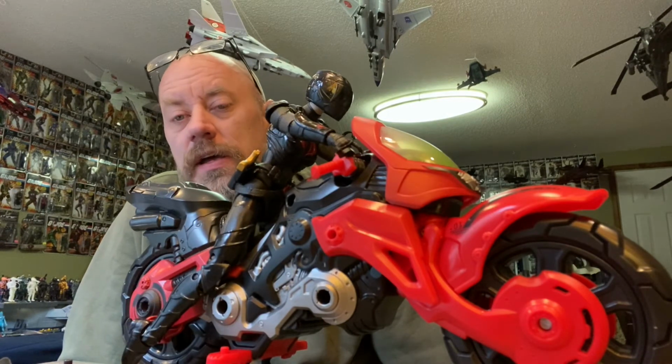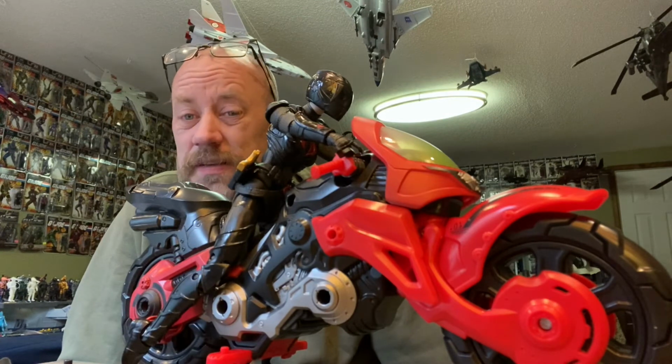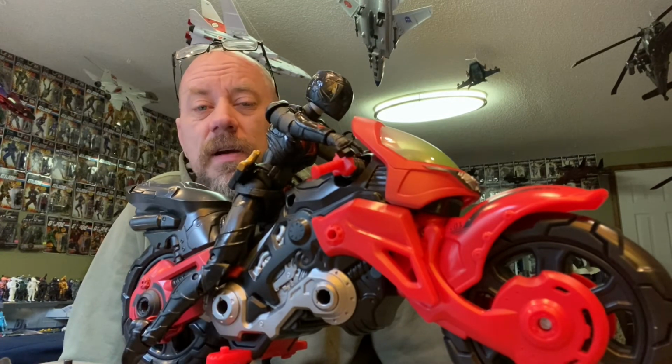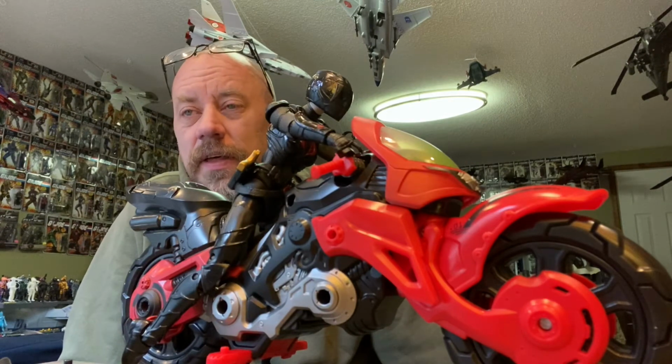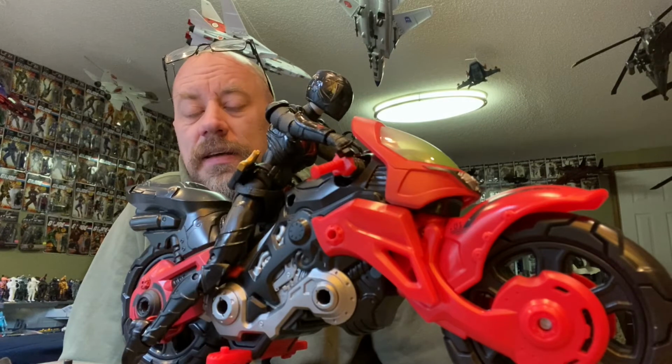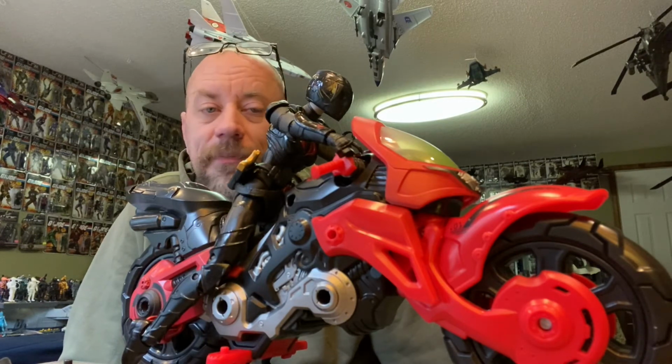My JD got the Gung Ho. It is nicely done. It does look like an awesome figure. Not my cup of tea. He did get the Beachhead. It's nicely put together. It does look pretty decent in hand. Not my cup of tea. I don't want it.